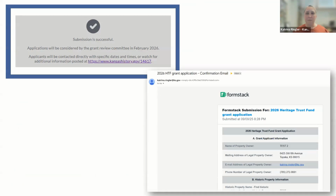Both the property owner and the grant administrator that you put on the application, the emails that you put into the application form, will receive an email containing a copy of the application. And that copy will contain links for all the attachments.